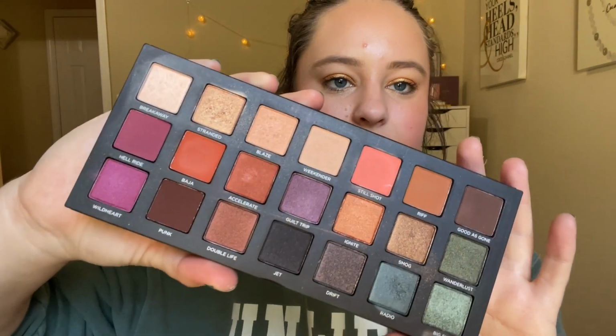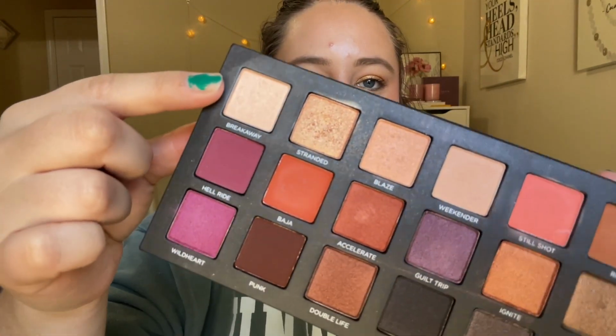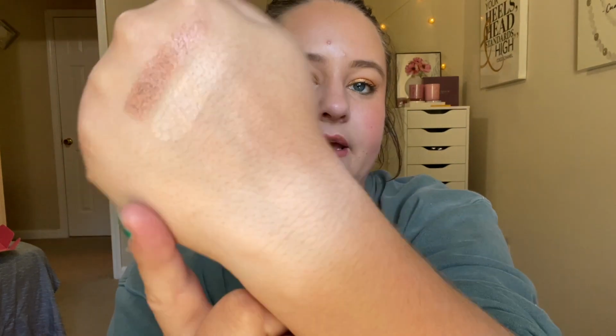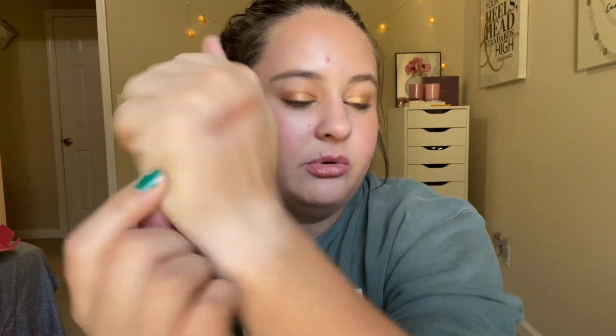I rolled this one in last time. The rest of them, I rolled them all in last time. So here is the palette. Breakaway is this shade right here, and it's just a really light champagne shimmer. And I've been using this as a brow bone highlighter. So it's right here. It's kind of hard to see, but I have 15 uses on that one.